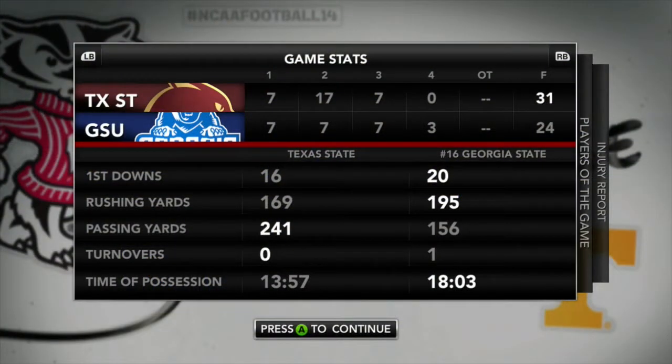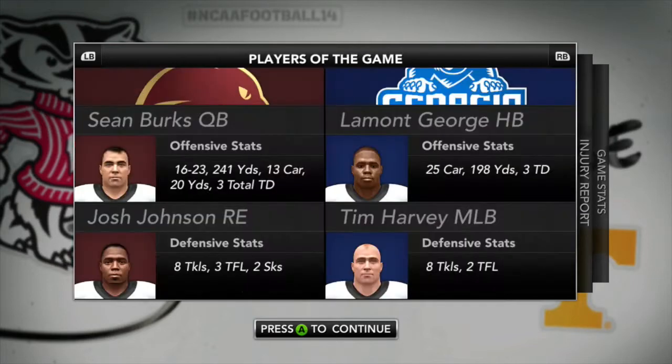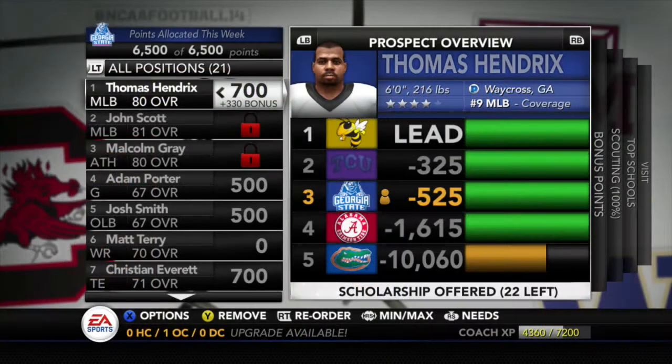Taking a look at stats from our game today, Georgia State very good on the ground, 195 yards. Lamont George over 200 on the ground, I believe. But Texas State had this one since the second quarter. Players of the game for Georgia State, Lamont George, 25 carries, 198 yards, 3 touchdowns. Tim Harvey on defense, 8 tackles, 2 for a loss.